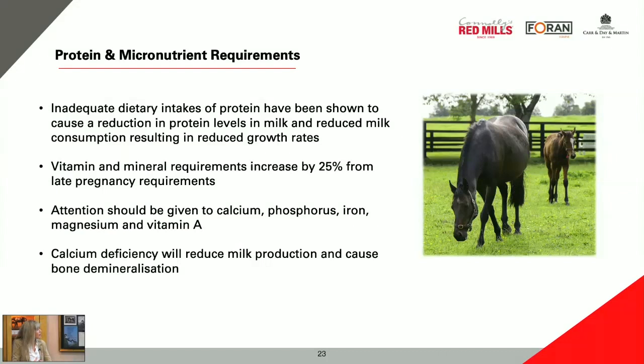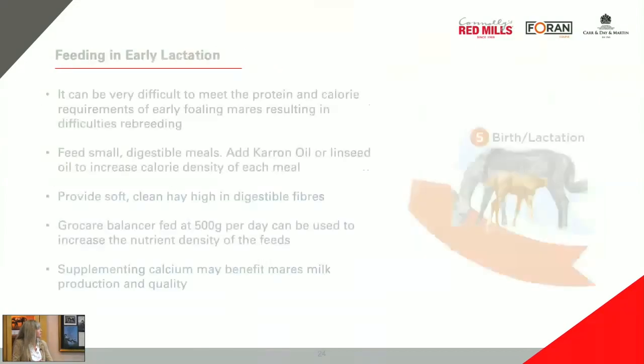Vitamin and mineral requirements are going to increase for your mare by 25% from the late pregnancy requirements. So it's really massive what we're asking the mare to do. We have to make sure we're putting in the right ingredients as such. Attention should be given to calcium, phosphorus, iron, manganese, and vitamin A. A calcium deficiency in the mare is going to reduce milk production and then cause bone demineralization. So really important to get that right as well.